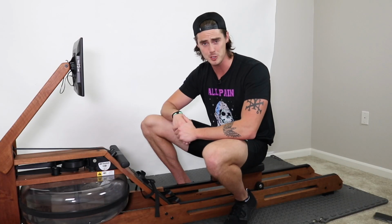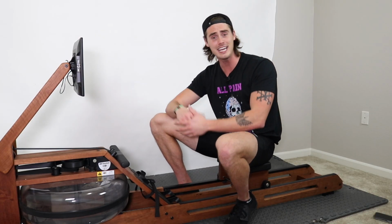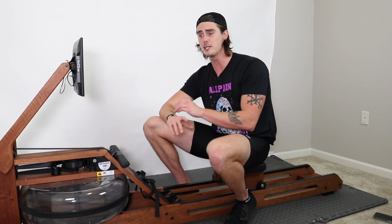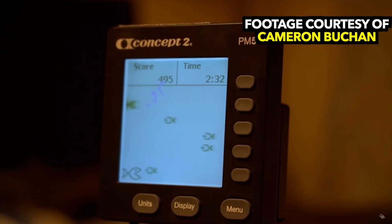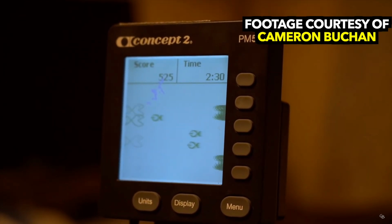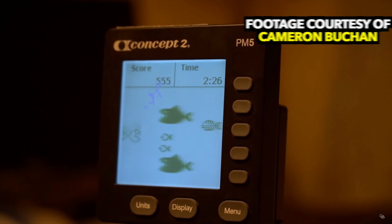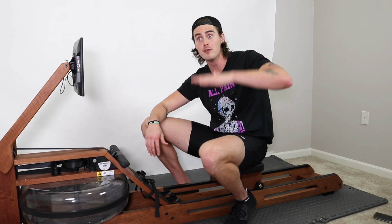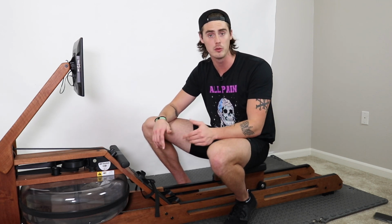Now, if you own a Concept 2 and you haven't even played fish game, what are you doing with your life? Fish game is a fun, simple, but kind of addicting game on the Concept 2 monitor that's been around for years and years, where essentially you play as this little fish that is trying to gobble up the smaller fish, but not get eaten by the bigger fish. And as you row, your fish moves up and down the screen. You're trying to score as many points as you possibly can within the time limit.